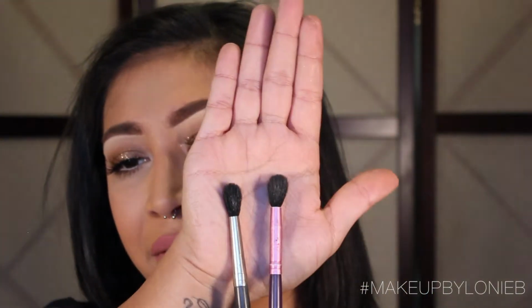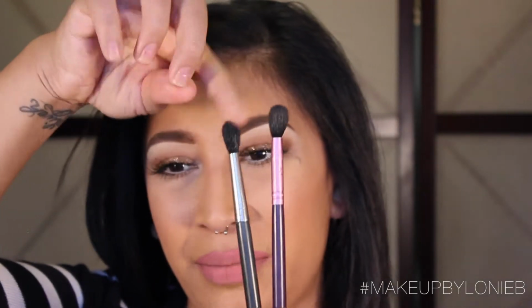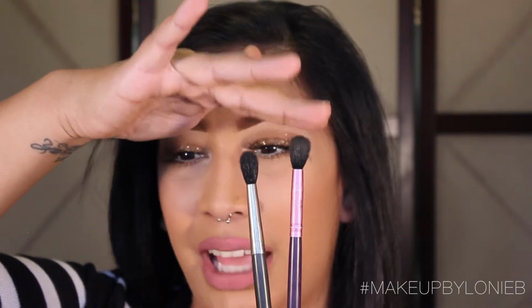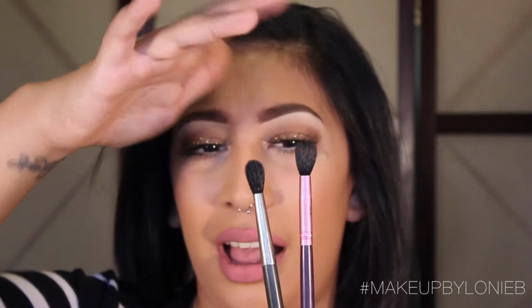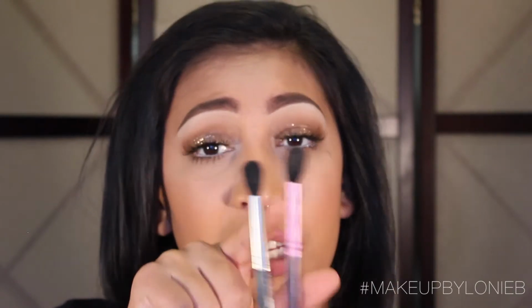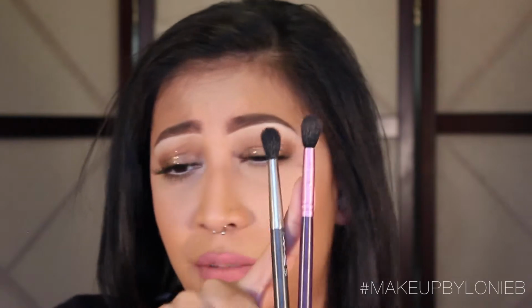it blends and buffs everything out for me. I really don't have to do any work. The MAC 224 is a lot flimsier, and it doesn't hold its shape like the Sigma brush does. I used to love the MAC 224 until I discovered the Sigma E40. This is the brush that I reach for every single time I do my makeup. I absolutely love it. The Sigma E40 is my blending brush that I always use.